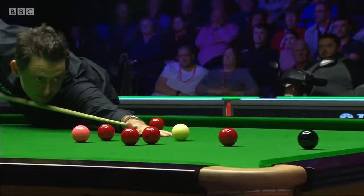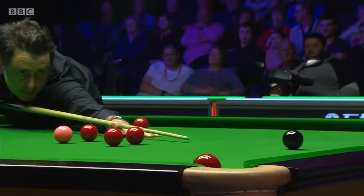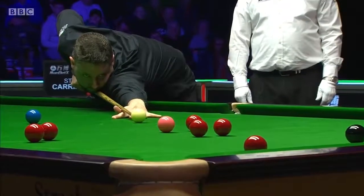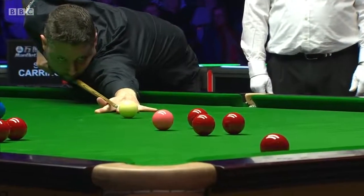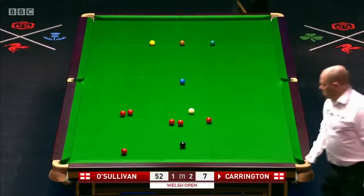Well, you can clearly see this red ball leave the bed of the table. That was a kick. Ronnie will certainly know whether it caused him to miss the pot. It was such an easy pot. You're bound to think that it did cause him to miss. Well, this would really hurt Ronnie O'Sullivan if Stuart Carrington were to win the frame from here, and there's no reason why he can't.